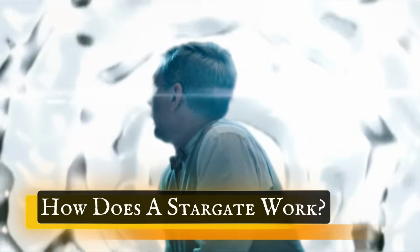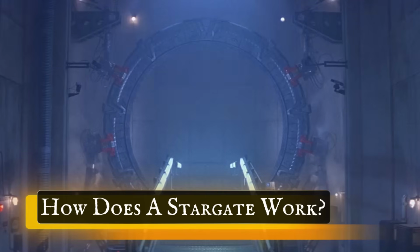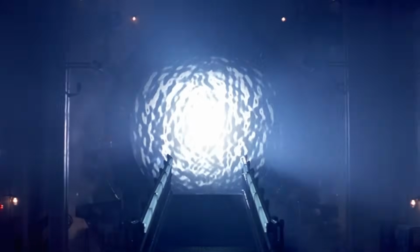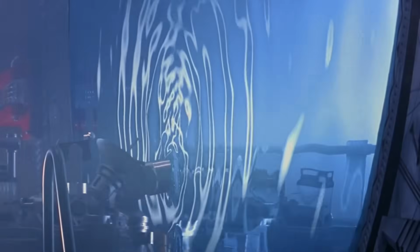How does a Stargate work? Each Stargate has 9 chevrons around its outer edge, and when two gates align, they create a stable wormhole that lets you pass from one point in space to another in an instant. But here's the catch. This travel is one way. Once you go through a gate, you cannot just flip the switch and come back the same way.